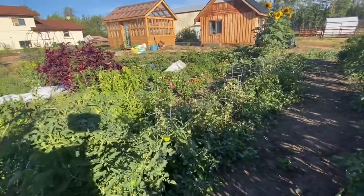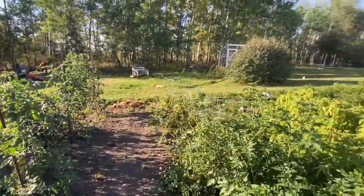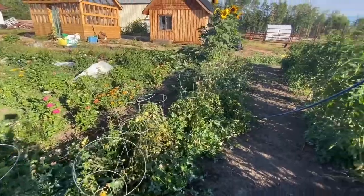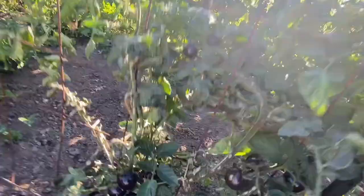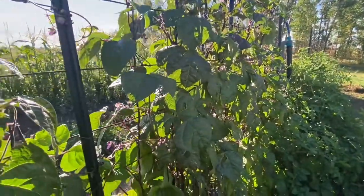Whereas the determinate varieties, they got stressed out, they just loaded with fruit, and it was just boom. They set their fruit and that was that. It was just so much production out of them. And I've been harvesting quite a bit off of the indigo rose. They've produced really well this year, actually. I was very surprised.